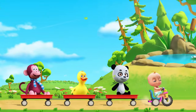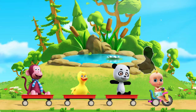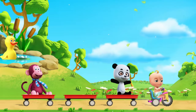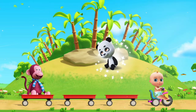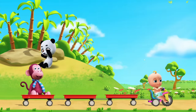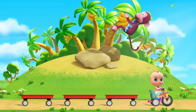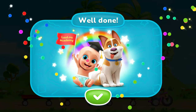Put the animals in their homes. Move the animal to its house. Correct! That's the duck's house. Very good! That's the panda's house. Way to go! That's the monkey's house. You've helped all the animals.